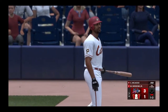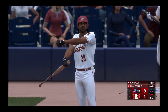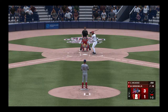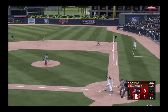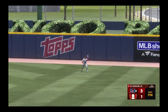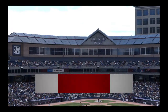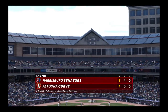Missed inside with the curveball. The curve, trailing by 2. Here in the bottom of the 7th, just past the stretch. This one to right, Angelis under it. Makes the catch, inning over. 3 up, 3 down for him there. We're at the end of 7. The Senators have the edge, 3-1.